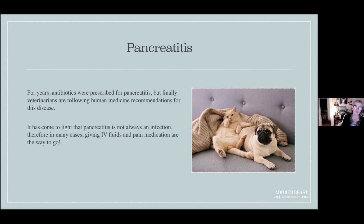For years, antibiotics were prescribed for pancreatitis, years and years, and they still do sometimes. But finally, veterinarians are following the human medical recommendations for this disease, and that is to give intravenous fluids and pain medication, and more often some supportive holistic integrative products. So it really is the way to go, and not just throwing them on antibiotics, because what happens if it is coming from the metabolites not being produced in the gut properly that produce the proper digestive enzymes that support the pancreas? Giving more antibiotics that kill more of the friendly gut bacteria that actually produce those metabolites is going to make them even less of a player to prevent pancreatitis than they were to begin with.